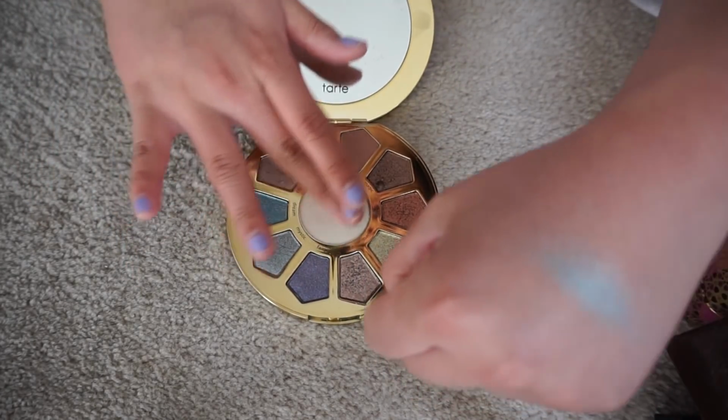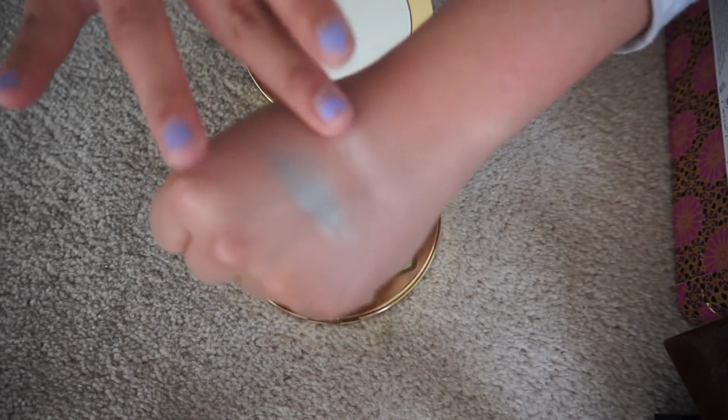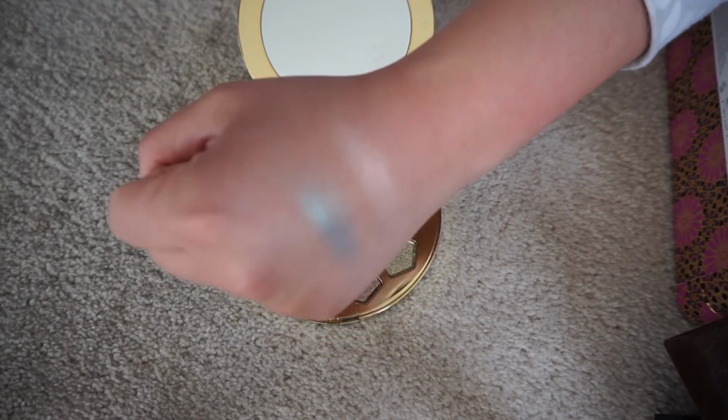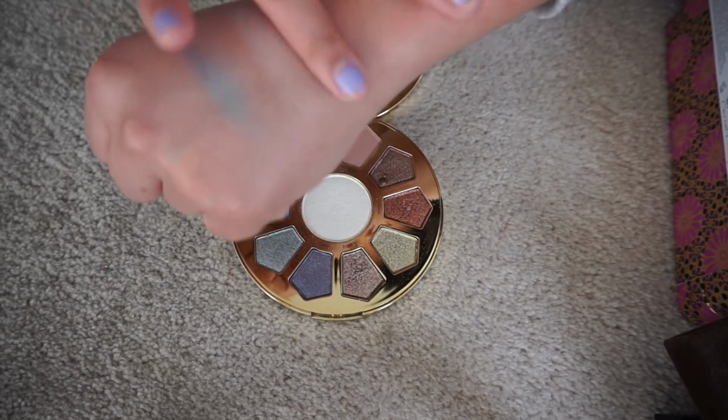The highlighter I actually really like. It's got pinky white tones, which is in the middle. That's a very heavy swatch. I don't want to glow like that. But these are actually really nice eyeshadows.